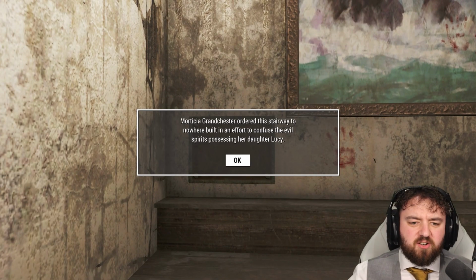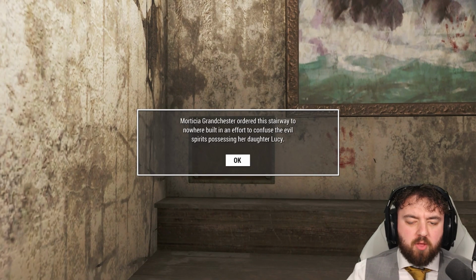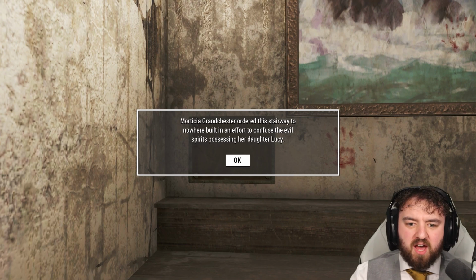One of the plaques here says Morticia Grandchester, the mother, ordered this stairway to nowhere to be built in an effort to confuse the evil spirits possessing her daughter Lucy. And you can see the wee blood hand mark.